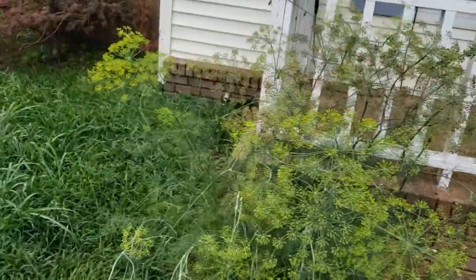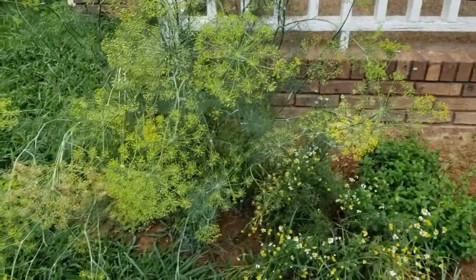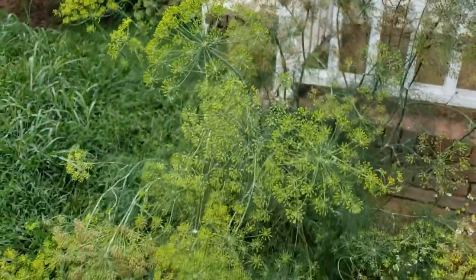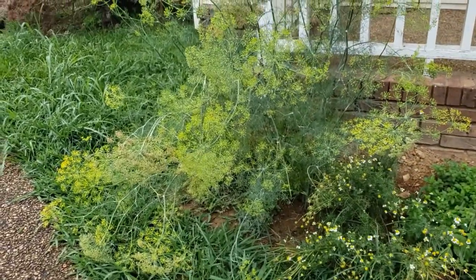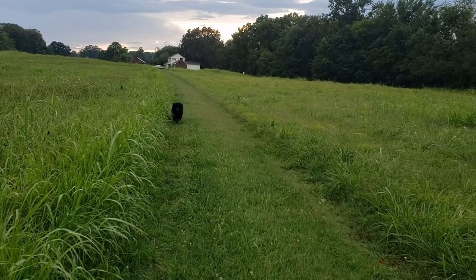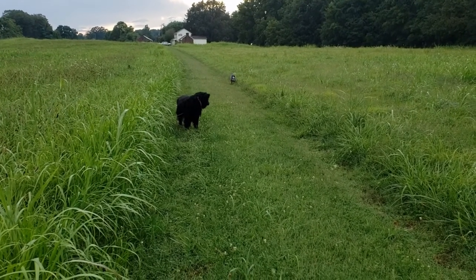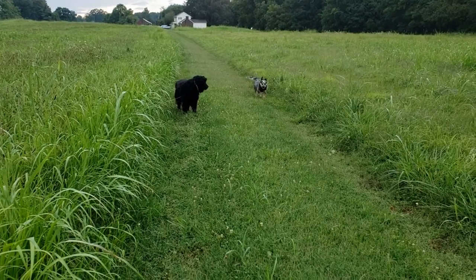Isn't that exciting? I do want to take you in the back one more time. Show you what's going on back there. We're going to have to do something about this dill pretty soon. It's so fragrant. Really is. But we're going to have to dry it out. Like I said, it just rained, so it's probably hanging over because of that. Okay, everybody, find the ladybug. There she is.